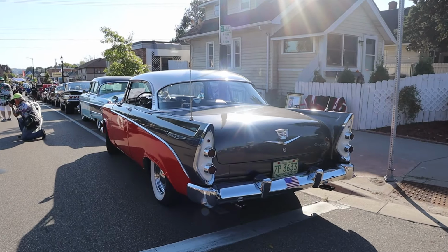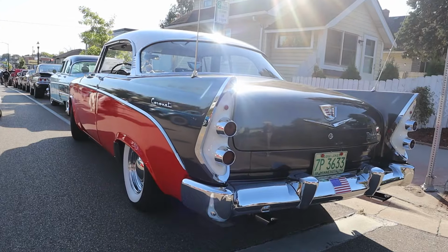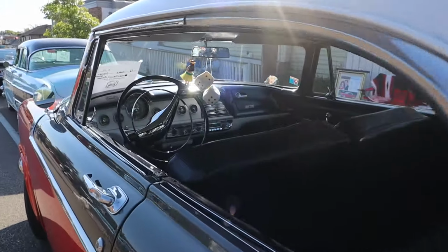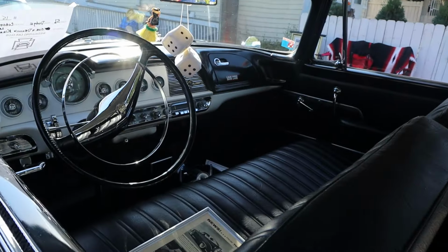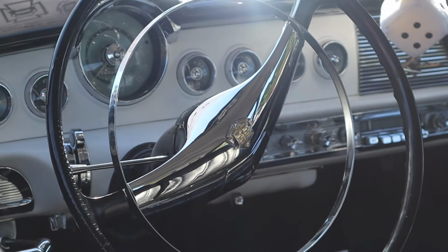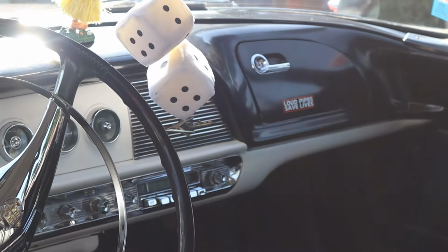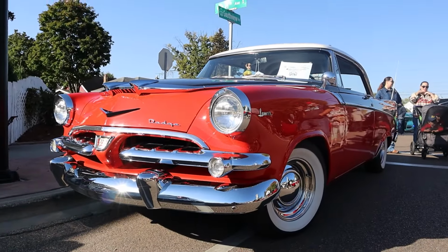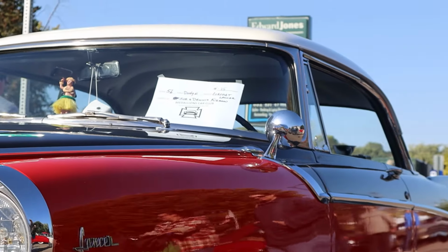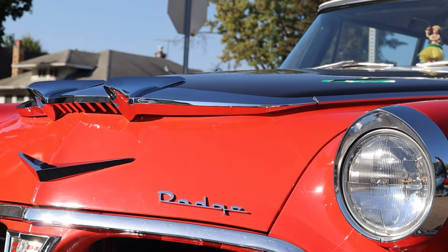Start with this Dodge Corvette here. Looky there, another Dodge Corvette. Prove me wrong. I was like, I never see these. Here's the second one today. 1956 Dodge Coronet Lancer.